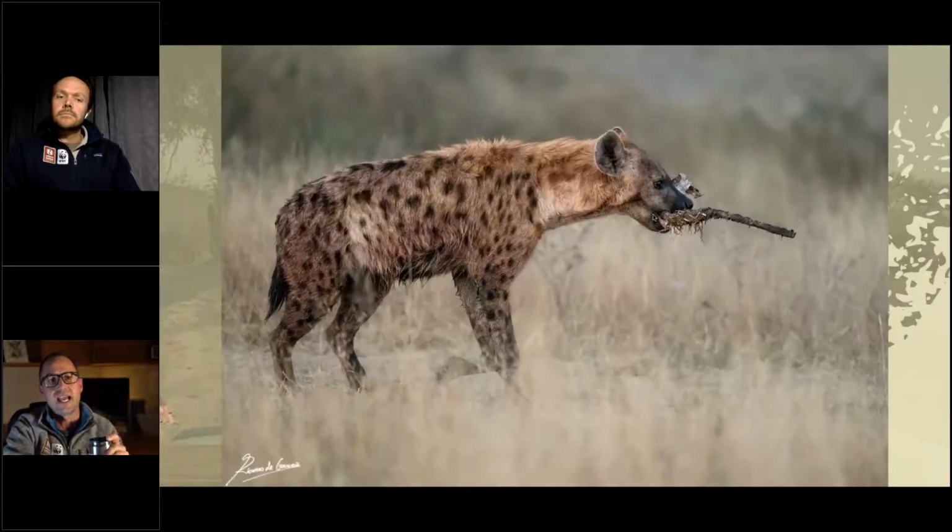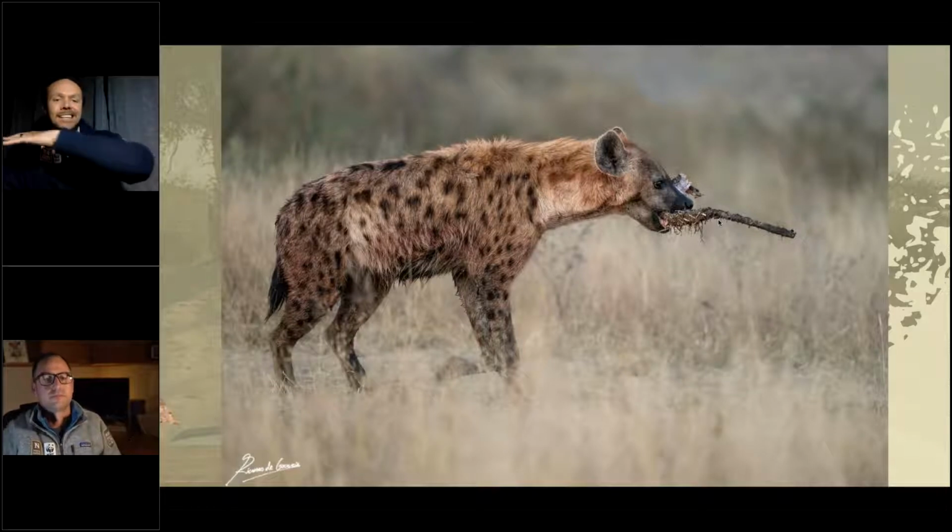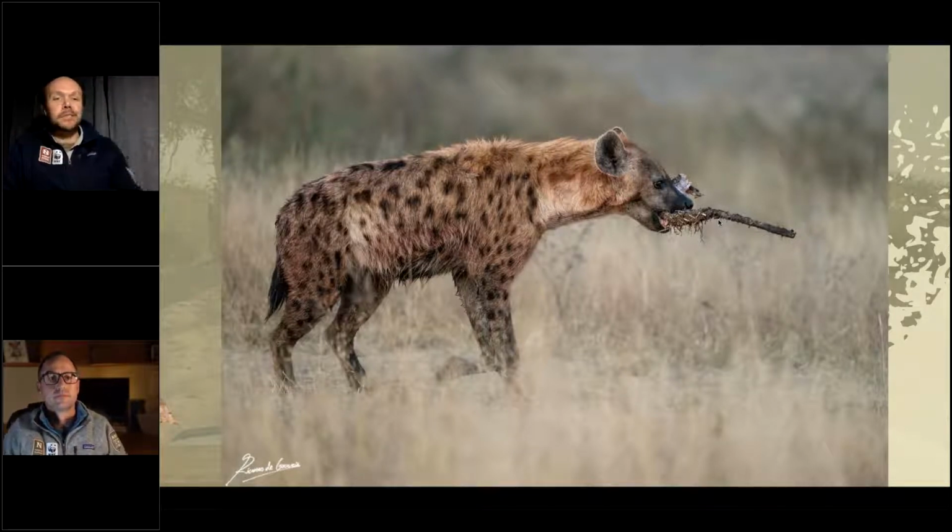So this is a bone that it was actually moving around. And what will often happen at a carcass is they'll try and split off and take pieces of the carcass away if it's a big enough carcass so that they can eat in peace, or they'll even take them all the way back to the den site for the pups to start weaning off of the milk and start getting onto solids and meat. All right. Yeah, you'll often go to a well-used hyena den, and it's just this scattering of bones and skulls.